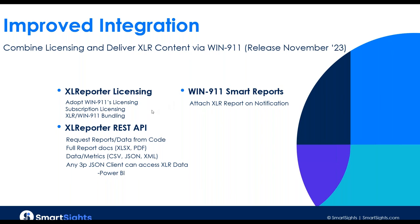XLReporter will be adopting Win911's licensing software. That means you'll be able to activate Win911 and XLReporter licenses in the same system. You'll be able to bundle licenses of both products, and you'll be able to synchronize XLReporter subscription licensing on the same timeline as Win911. So the licensing side of things gets a lot clearer and easier to work with, and there will be bundling advantages available.